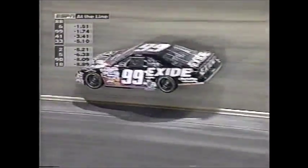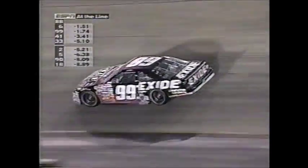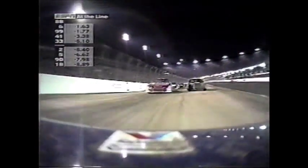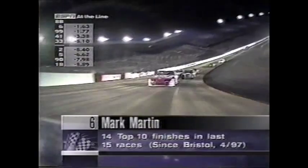And Burton got up a little high on the racetrack exiting that corner and lost a little ground to Mark. And now Mark and Burton are in big-time traffic. The modified-looking E11 there, Brett Bodine. The traffic is moving over better now than they were earlier in the race.